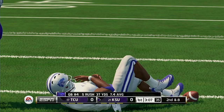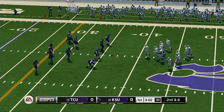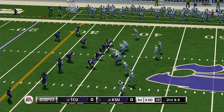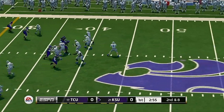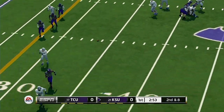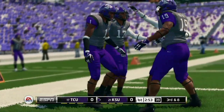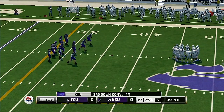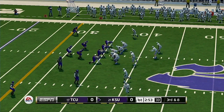And at the 36. That's a gain of 2 on the play. Here's the 8th play of the series. Now we'll see how the backup can do after that injury. Good job here by the defense. If you let this quarterback set and throw, he'll kill you all game. But they got excellent pressure on that play. So we're looking at another third down here.